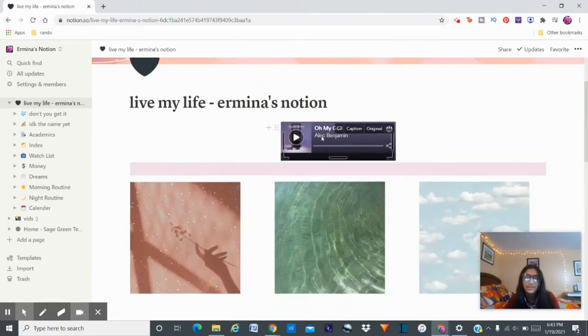The first thing I added was one of my favorite songs right here, Oh My God by Alec Benjamin. I love Alec Benjamin, by the way. Anyway, that's one of his songs. It's one of my favorites. If you play the song, that's a preview. But it normally doesn't play the whole thing. It says you have to listen to the full song on Spotify, which is normally what I do. I literally don't listen to it on here because it doesn't give me the full song.